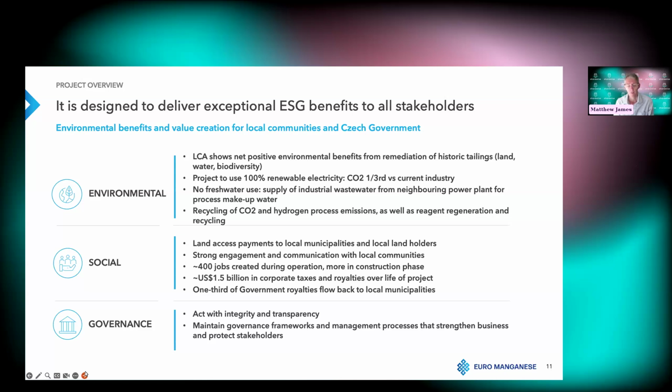Because of these great environmental benefits, we have very strong social support. We have received our environmental permit, and during the social commentary period, there were no comments from the local municipalities, from the local community, or any NGOs. Another reason for that is 1/3 of the government royalties in the Czech Republic flow back down to the local municipalities.